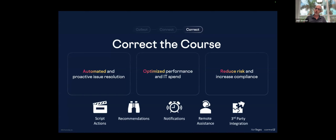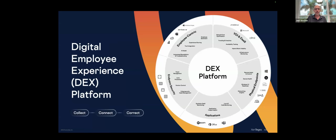So correcting the course is not always about fixing an issue, right? It's sometimes optimizing something. It's sometimes cutting cost. So here are basically these ways where we give, through script libraries and recommendations and notifications, even remote assistance, which we'll see here in a minute in the demo, right? That's how we bring it all together. So collect the data, connect the dots, and correct the course.